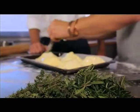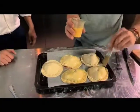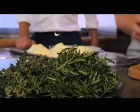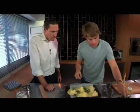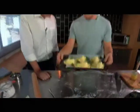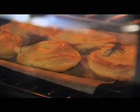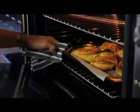So a little bit of egg wash, Justin. Just for the colour? Yeah, you want to get that beautiful golden colour. When you walk into the bakery, you want to see that crispy, golden, flaky pastry. None of that insipid, soggy-looking stuff. And just to finish it off, a bit of aroma into the oven, a couple of sprigs of rosemary, and they're good to go. Perfect. Bake in an oven preheated to 220 degrees Celsius for 20 minutes or until golden brown. The Aussie pies are best served hot.